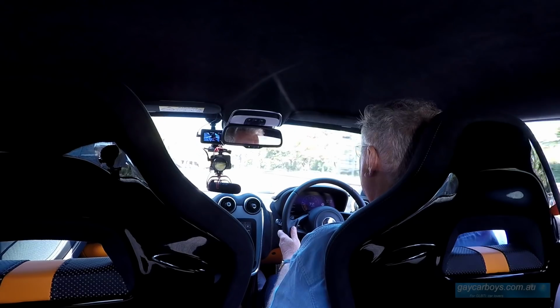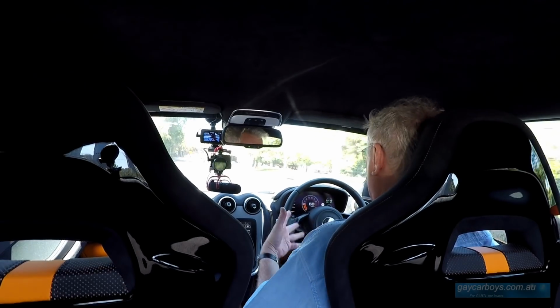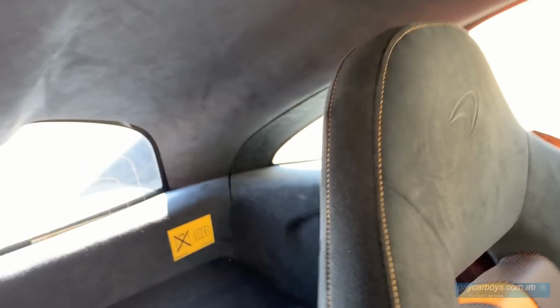You couldn't really hear very much, I'm afraid. Now, there's no manual option in this car, so there's no version that has a clutch. The cabin is absolutely plush. It is just a thing of beauty.